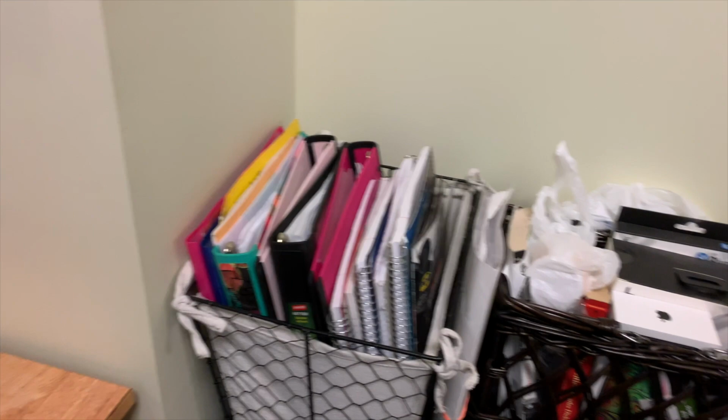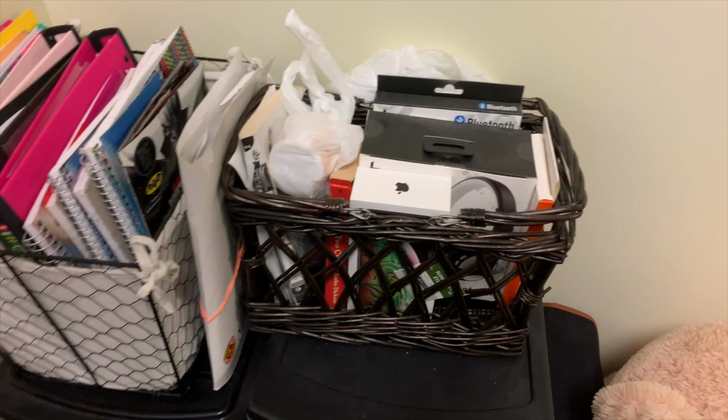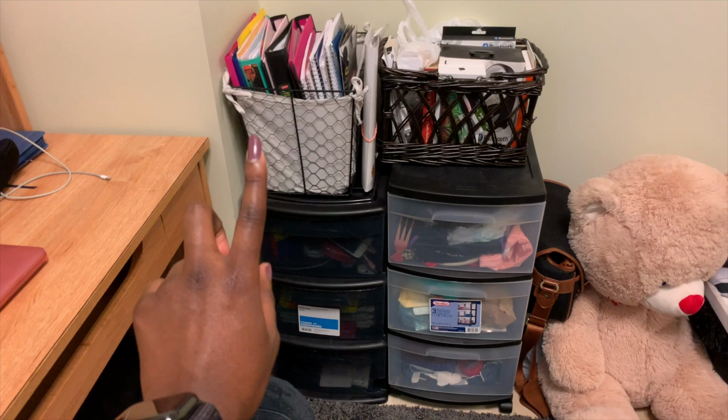Over here are the books, notebooks, and binders that I didn't take to class or in my book bag that day. Here is miscellaneous stuff. There's an extra book in here that couldn't fit on the one next to my bed. Headphones, phone box, more books, just random stuff. This drawer has school supplies like paper, more pencils, more pens, things that you would think.